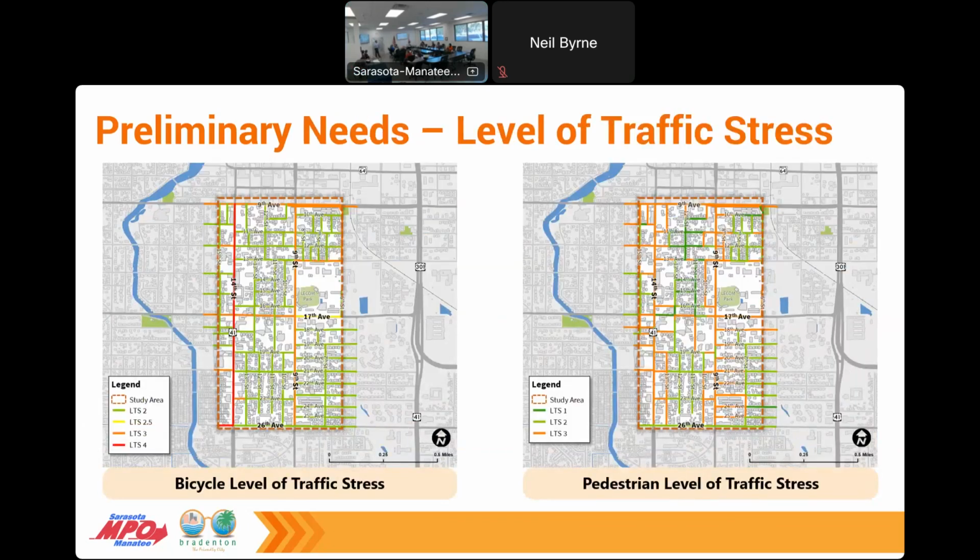In addition, it's easy to map current bike facilities because there are none, but we mapped sidewalks and where planned improvements for sidewalks are within the area. We also did a level of traffic stress analysis for the area. I know the colors are probably hard to see on the screen, but green is the more comfortable roads, and yellow, orange, and red are the more stressful roadways within the study area. I was surprised it's your bigger roads where we're seeing the higher stress.